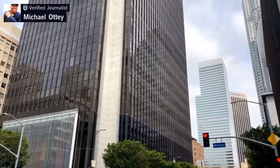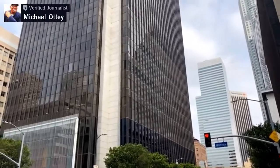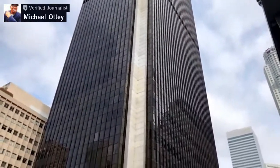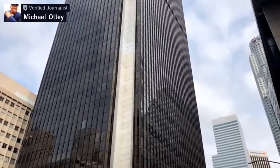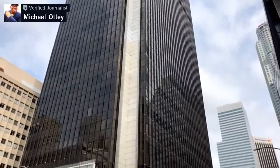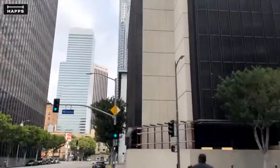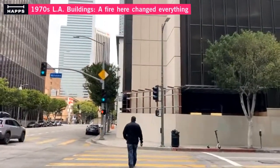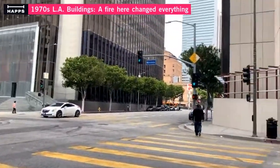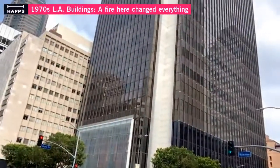So this is the third tallest building in Los Angeles, the fourth tallest in California, and the 58th tallest in the United States. I'm sorry, this is the fourth tallest in California. It's the Aon Corporation.